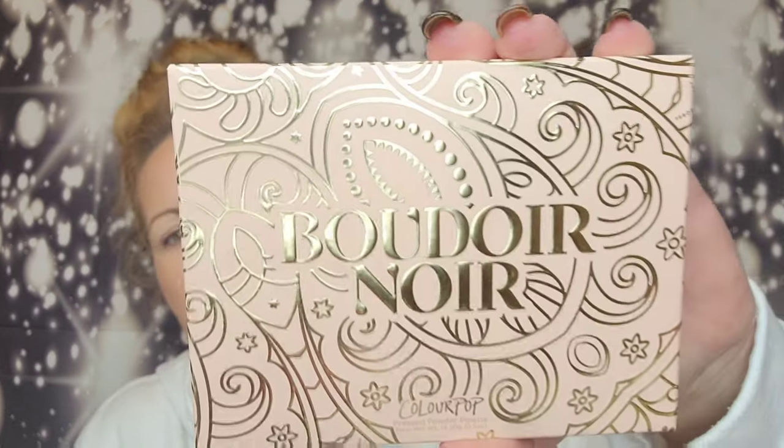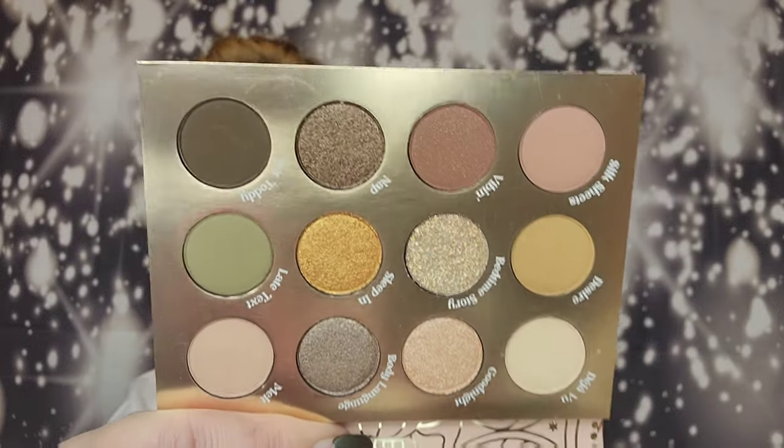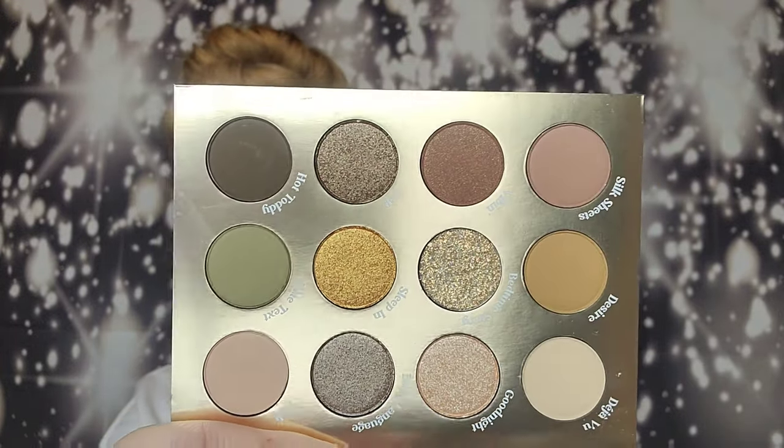And then the other palette I got is the Boudoir Noir palette. I was trying to decide if I was going to play with this palette or the Sandstone today. And again, the Boudoir palette, they added a mirror to this one too, which I'm really happy they did. Look at how gorgeous this palette is. Y'all, I'm so excited to dive into this one. I'm obsessed.